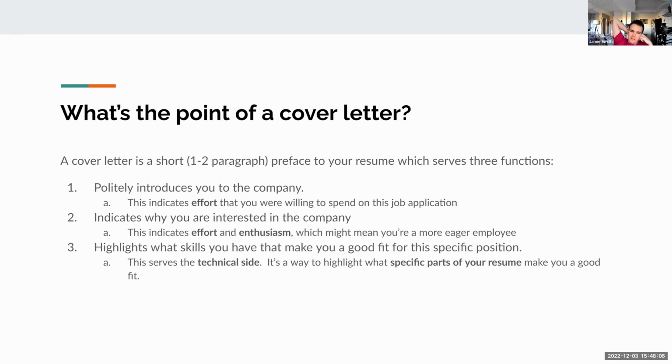I would say a cover letter is a short, 1 to 2 paragraph preface to your resume that does 3 things. First of all, it politely introduces you to the company. This indicates effort that you were willing to spend on the job application. It also indicates why you were interested in the company. This indicates effort and enthusiasm, which might mean you're a more eager employee who's willing to do a ton of work.